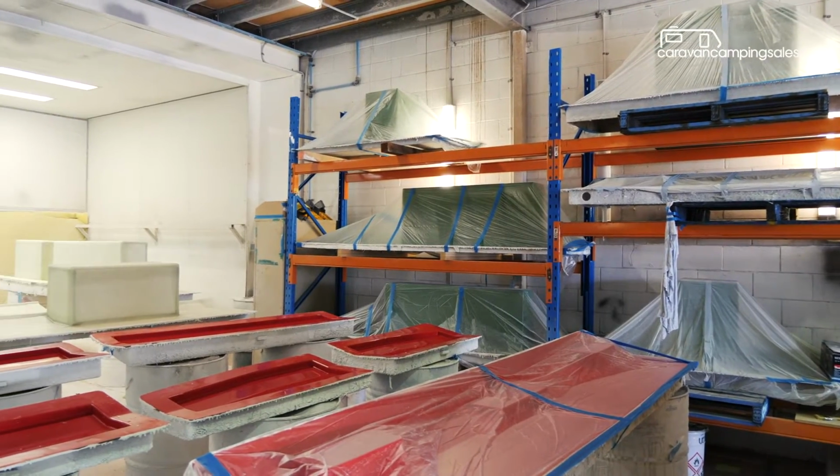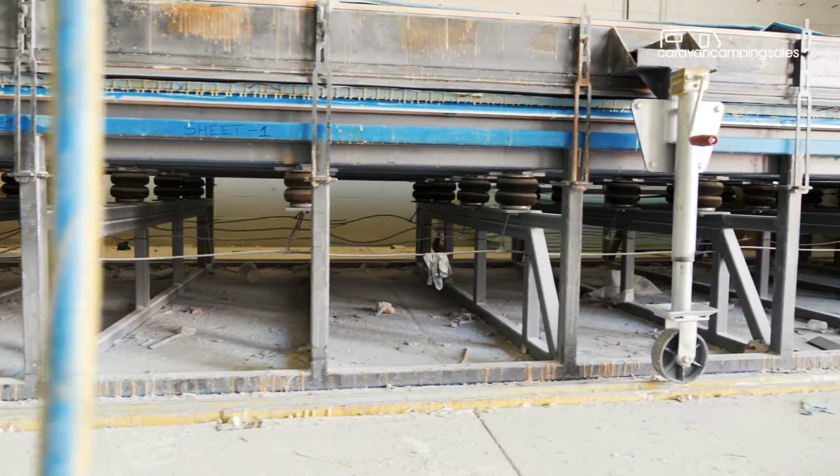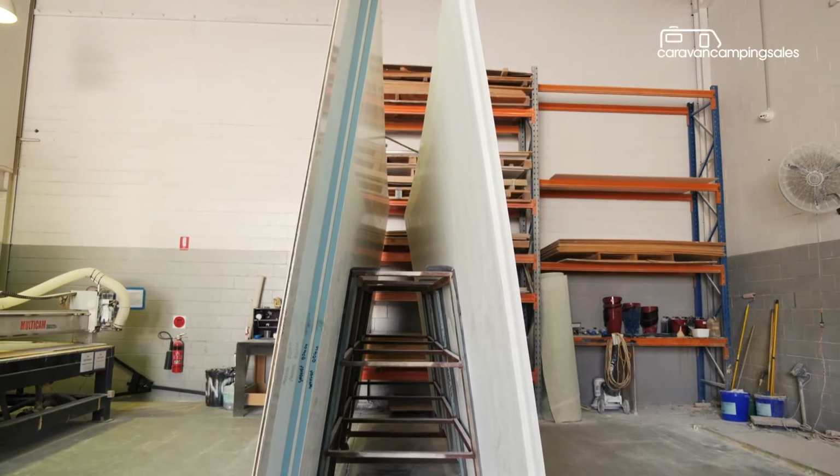Fibreglass moulds are also done in-house, including shower cubicles and storage bins, while in another section some of the fibreglass wall panels are pressed before they're computer cut.